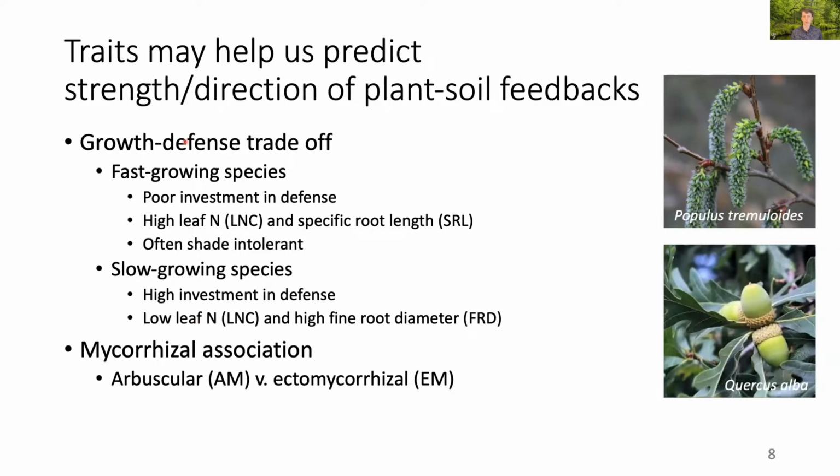One is this growth defense trade-off that all plant species fall in. On the extremes, we have fast-growing and, on the other, slow-growing species. Fast-growing species typically have poor investment in defense, higher tissue nitrogen contents, and faster growth rates. And typically, these are early colonizers, trees that are pretty shade intolerant. Whereas slower-growing species, say many like oak species, will have higher investment in defensive compounds, lower leaf nitrogen, slower growth, and typically be a little bit more shade tolerant or later successional in their life habit.